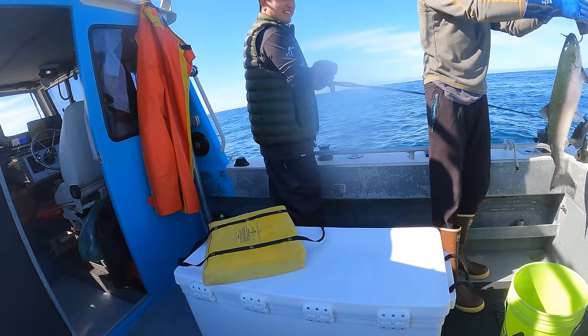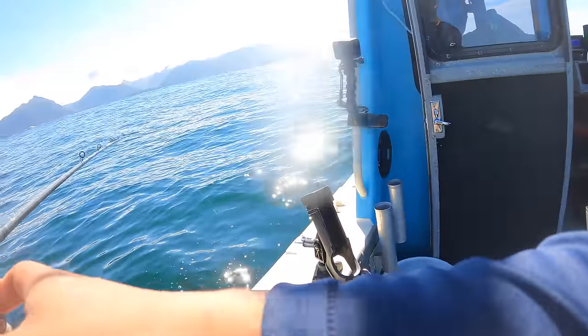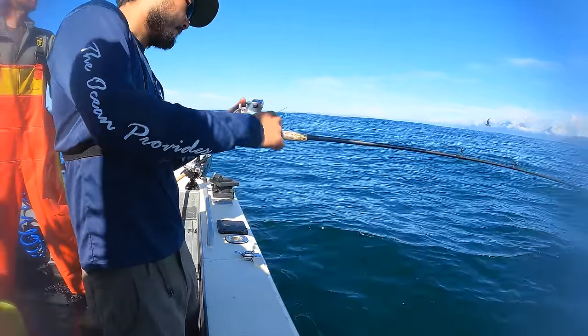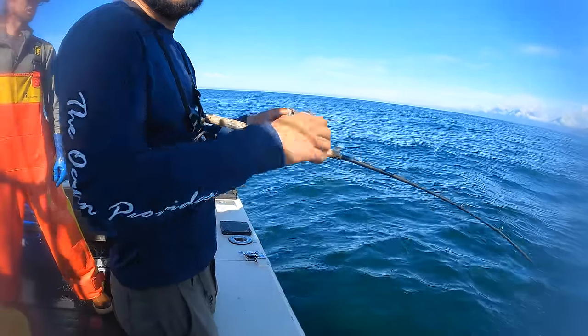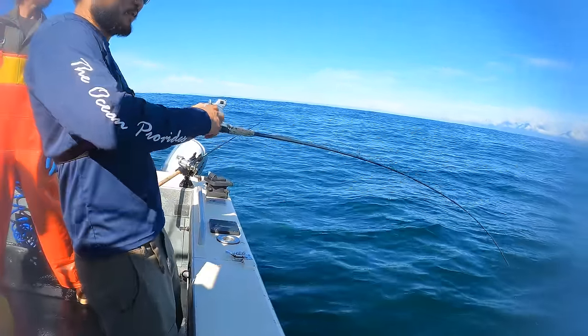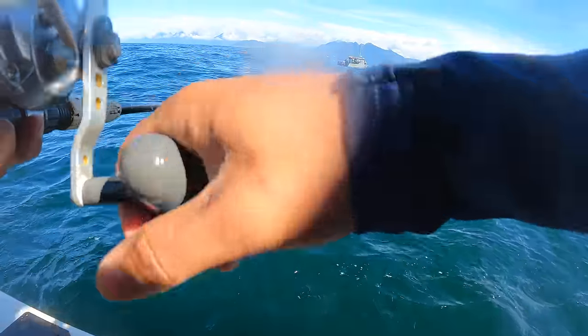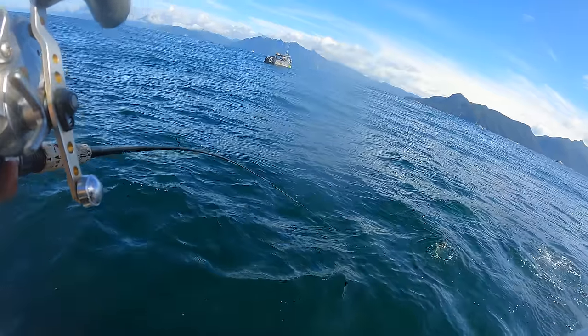Hey, Dwight's got a silver. Nice! Good job! Yeah, first salmon. See what happened with the net over there. Did they get one? Oh, I got one. Ooh, nice. That followed it up. This is a salmon for sure, right? He's running some. Ooh, oh, nice. That looks like a king.